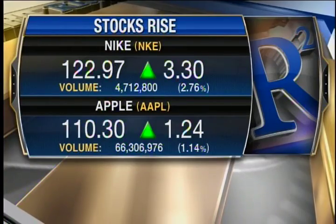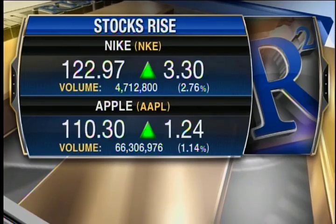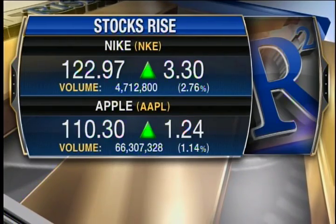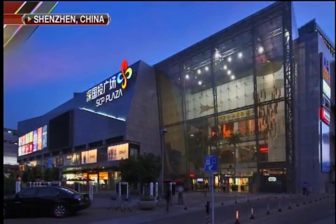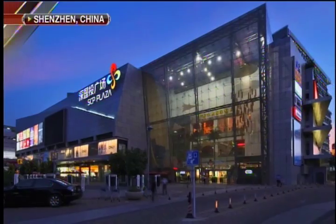If you look at the consumer in China today, they're still spending. If you look at Nike's results or Apple's results, they've been pretty darn good. We own 29 shopping malls in China. Same-store sales were up 15% so far this year. But with the 29 shopping malls, obviously you have a core optimism that those assets will perform well.